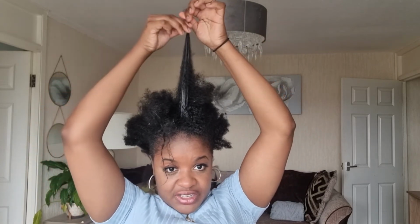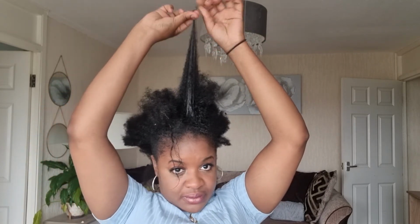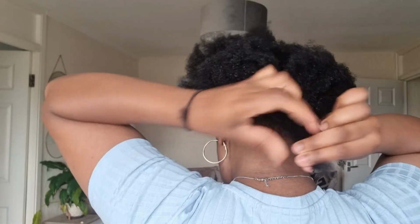So that's my hair up top. See, that's the growth at the top, and that's the one at the back I showed you. And now I'm going to show you the side, like that.